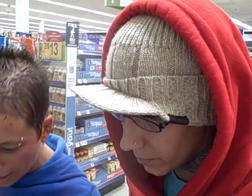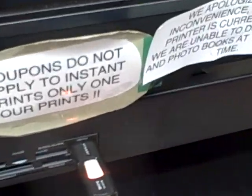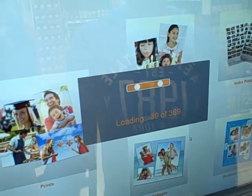Oh, where's our thing? We're doing our free photos. Where do I plug it in? On your USB cord. We'll show you guys what we're doing. Then it's gonna go slowly. 369 wedding photos. Yeah, but we're only getting how many free? 25. We get 25 free photos.